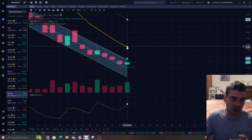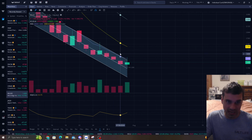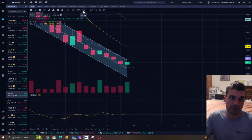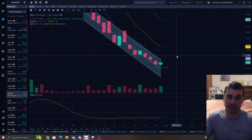We do have a very low K. It's at 6.46. Lower the K, the better. And that's really how we had this pump here. The K on this candle was about 4.75, so that's extremely low. Our last pump right here, if you look on my stochastic oscillator, was 3.95. So around the 4 area, this stock loves to do a nice little pump, guys.